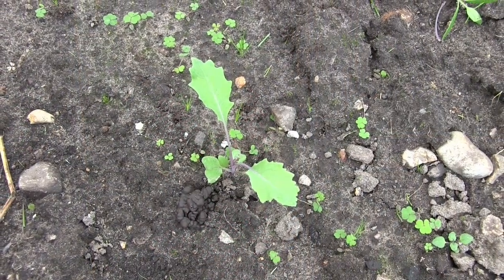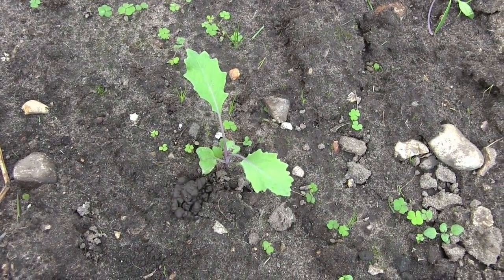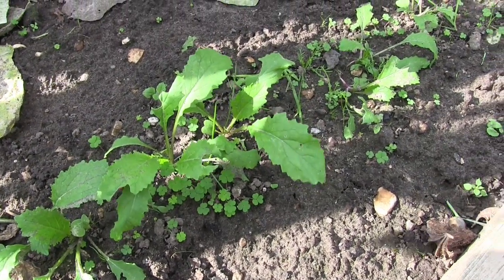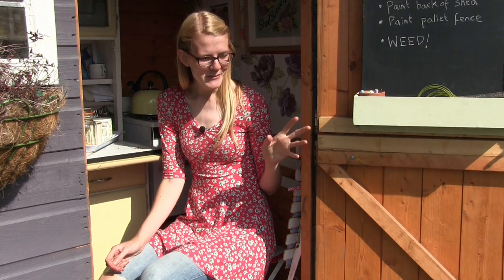Next door to the dwarf French beans are some kohlrabi seedlings. I sowed them not that long ago. They are about 2 inches high now. And next door to them are some turnip seedlings, about the same height, about 2 inches high, so they're growing really great. But I will talk a bit more about them later because the exciting news has something to do with them. So we'll move on to the climbing munchkin pumpkins that are climbing up my archway.